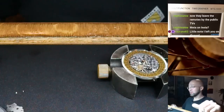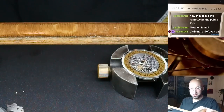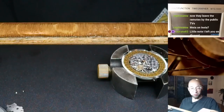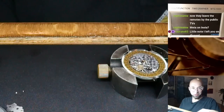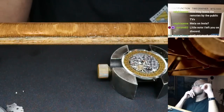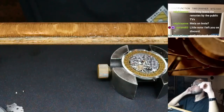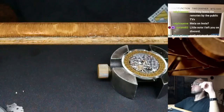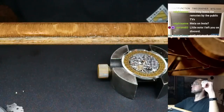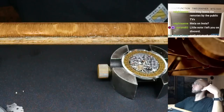Well, from the sounds of it, they're coming up with a better idea than what they had before. It's like heads of state are gonna be the gray check mark. Gold is gonna be like, I don't know, famous people or something. I forget exactly. And then the blue is gonna be another one. Ralphie, now they leave remotes by the public TVs. Meta on Insta. Yeah, like starting up the program, down below it's like powered by Meta. It's like, come on, dude, I'm trying to hold my lunch down. Don't do that to me.